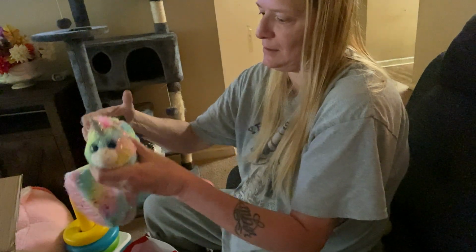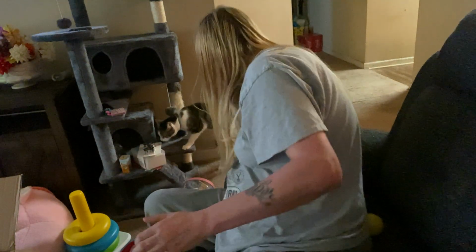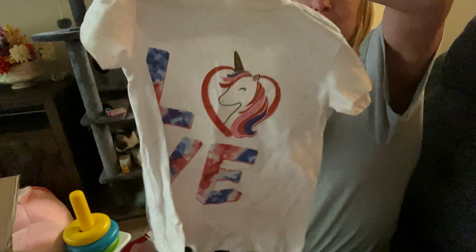So let's see. We got socks. We've got pants. These can probably fit Lily. Oh, aren't these just the cutest? Look at this. These are cute. Little house shoes. Look at that. Those are cute. Totally awesome. That's pretty. This one says love. What a unicorn.